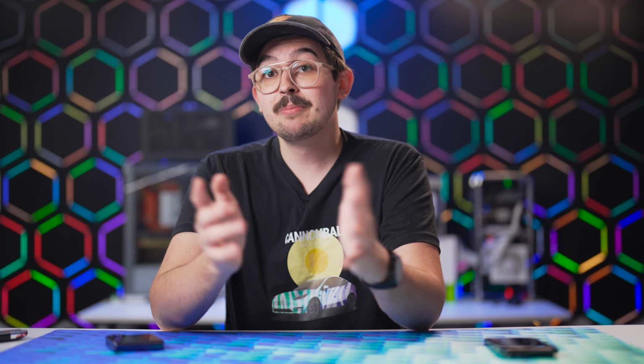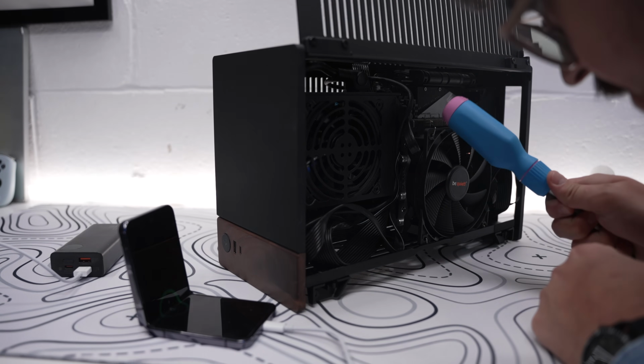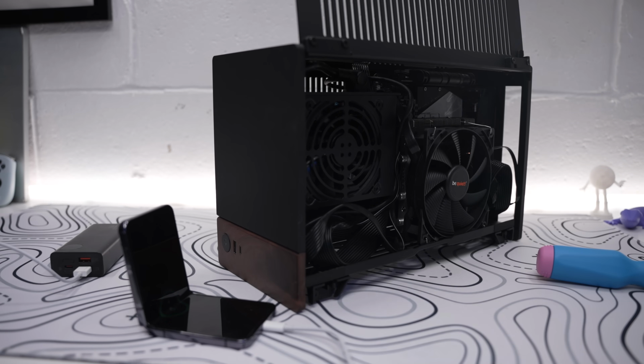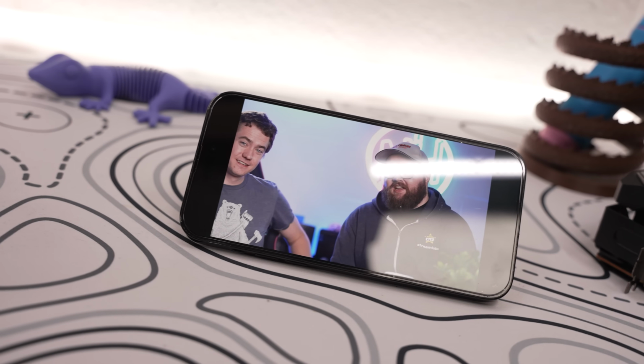Even if you're not in flex mode, you're still able to use the flex orientation as a sort of kickstand. This makes it good for watching YouTube videos while you're cooking, cleaning, or basically anything else, which is awesome because I am just always watching silly little videos while doing other stuff. I just can't help but be a little disappointed though, because watching videos on my 14 Pro Max propped up with a pop socket just looks better.